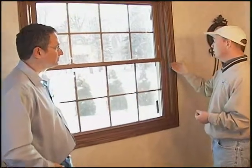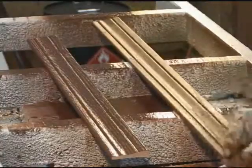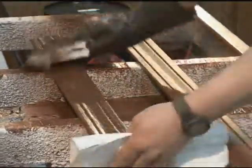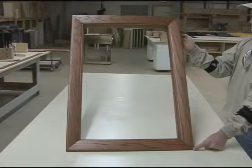If you just look at this window, the cherry wood grain to the cherry oak finish is just a gorgeous look, extremely warm. I think the key to this whole system that you've got here is the ability to stain the solid oak to match the vinyl window. Is an extremely warm look in a house.